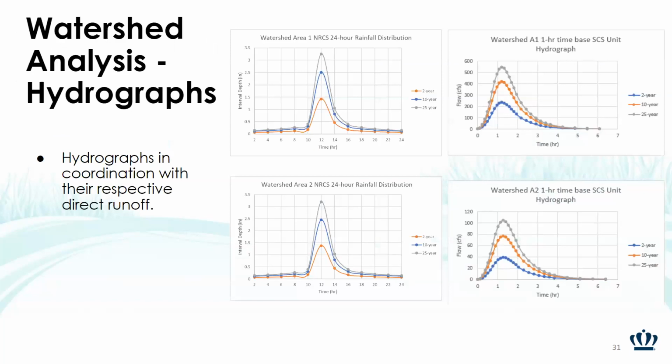These are the hydrographs and rainfall distribution. So once again, Watershed Area 1 is much larger than Watershed Area 2 for rainfall distribution because of the curve numbers. And then this graph on the right, the hydrograph, shows the time to peak of each watershed area. So for Watershed Area 1, it takes about 1.2 hours to peak, and then Watershed Area 2 is a little longer at 1.3.